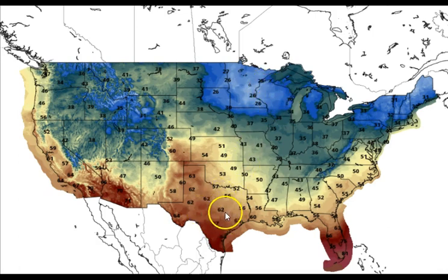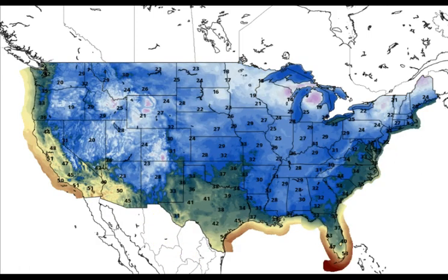Texas, you got 50s and 60s for the most part. Over in Idaho, you're in the upper 30s. And down around New Mexico, that's a pretty warm spot too for the most part, unless you're up in the northern mountainous area. We got 70s to the south. We got 40s up to the north. It's going to be a cold night.